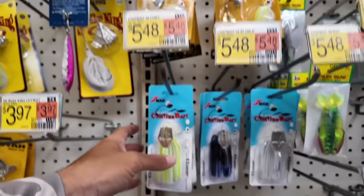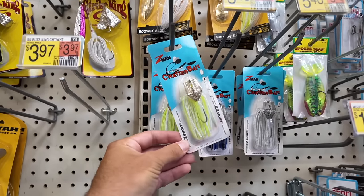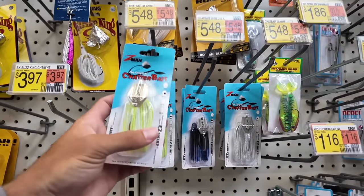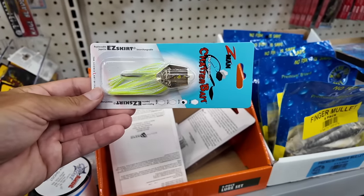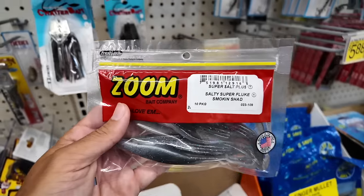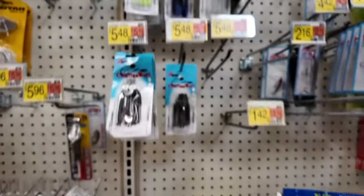So you guys already know the chatter donk, baby. This is one of my favorite baits of all time. And this thing just smokes fish. And the good thing about the chatter donk is we're probably gonna wanna put a trailer on it. But the problem is we don't have a trailer, but if we buy these flukes, we can easily put it on the back of that chatter donk and it fit perfectly. So that's a good option.